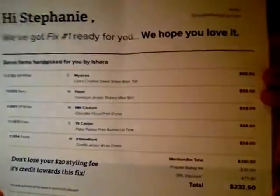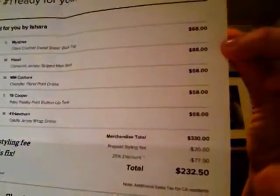This is the price list. If you would want to see that, it tells you each item and the price. So really, considering that I'd put the cheapest of everything, I was kind of disappointed in prices. I don't know what these brands run, not with Stitch Fix.